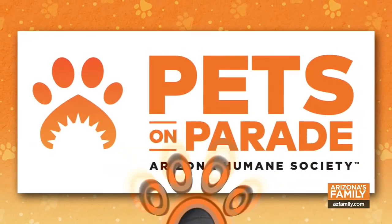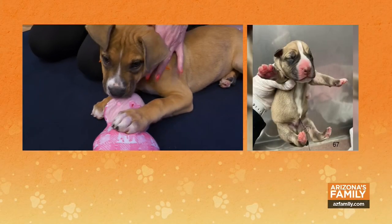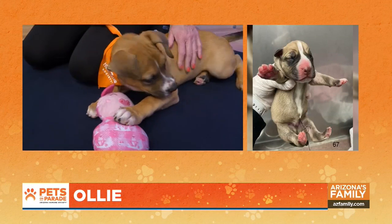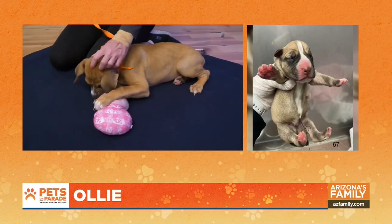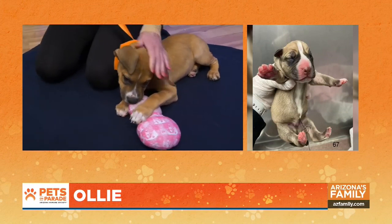And we talk about our life-saving ICUs every week here on Pets on Parade, but we never get tired of seeing how much our babies have grown thanks to them, including our first pup of the day, Ollie. It truly is incredible to see just how teeny tiny he was to now being 20 pounds just a few months later. Linda, please tell us about this adorable baby.